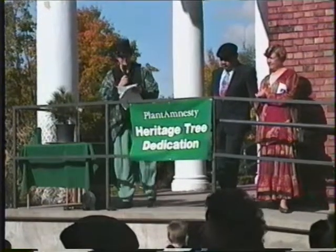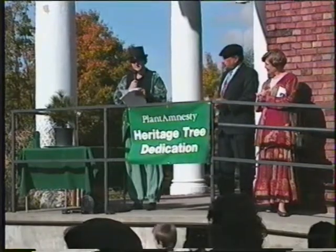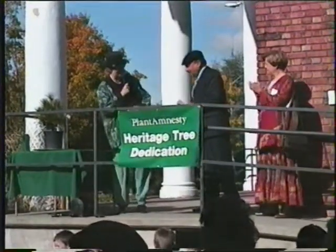And I would also like to present this framed copy of the plaque, which also contains the tree's history, to the trustee board president, Charles Aker. Charles, would you like to say a few words?